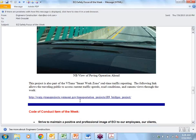And Ken has a link here, but they have these stations where they have these little sensors. They can actually see the views of the roadway, but they can also judge speeds going through your work zone. So they can sit there and look at their computer, and they can observe the speeds through the traffic zones. I'm sure probably in the future we'll see more of that on some of these other projects. So that's pretty cool.